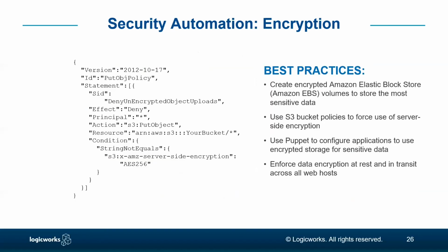This slide just covers S3 encryption. We want to make sure you have a bucket policy for your S3 buckets, and in this case, we're using AES 256 as the filter for encryption. So any objects that are stored in that bucket need to be encrypted.